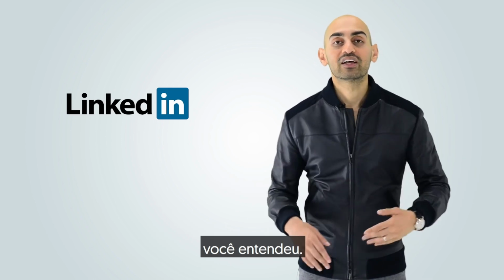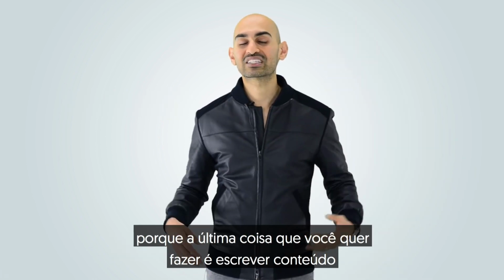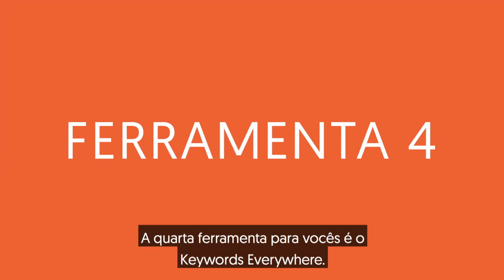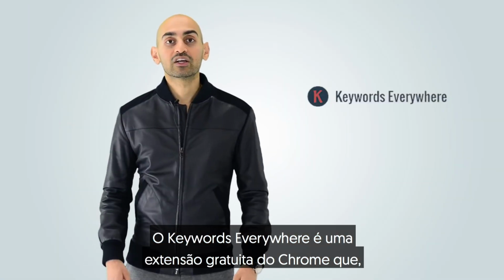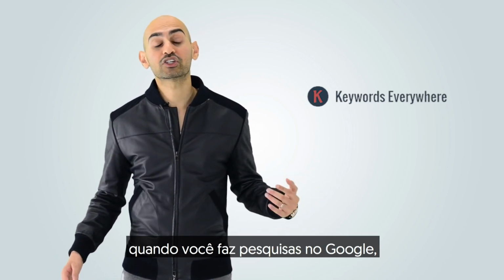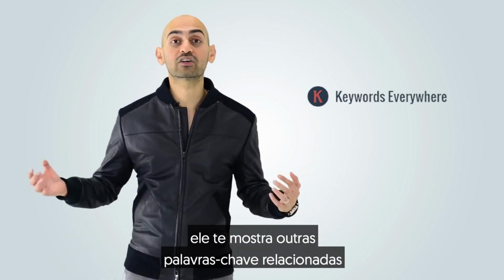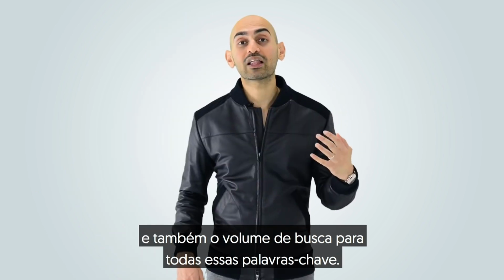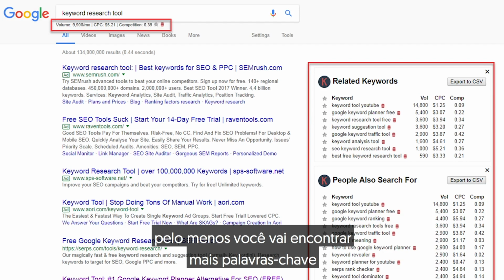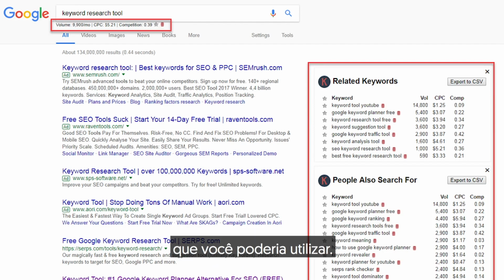You get the point. That's why you want to use BuzzSumo, because the last thing you want to do is write content that no one wants to read. The fourth tool for you is Keywords Everywhere. Keywords Everywhere is a free Chrome extension in which when you perform searches on Google, it'll show you other related keywords as well as the search volume for all these phrases. So when you're just doing some Google searches, at least you'll find more keywords that you could be going after.